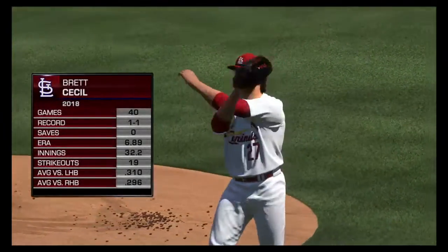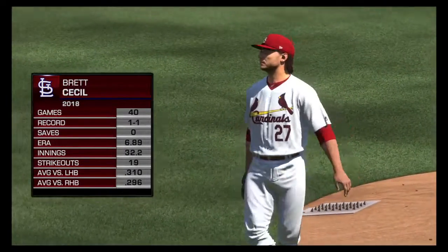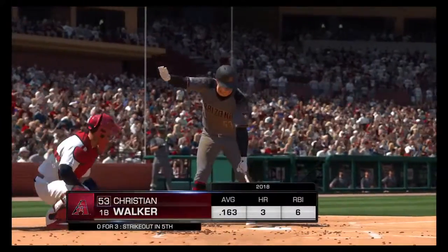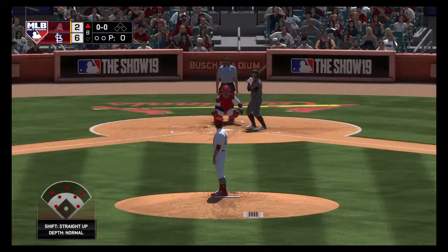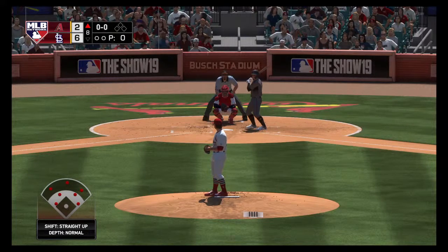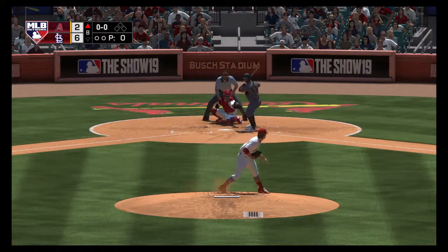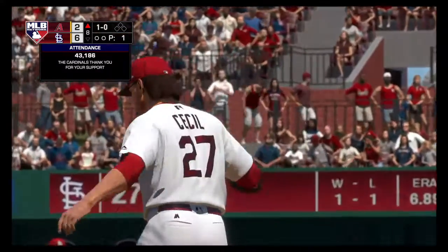Brett Cecil has been summoned from the bullpen as he'll do so to start the 8th. Cardinals, number 27, Brett. So now it'll be the 4-hole hitter, Christian Walker. 0 for 3 with a couple of strikeouts for him to this point in the ballgame. It doesn't look very promising so far in this one as we move into the later innings. Down by a bundle, it's time to get some base runners and hopefully a long ball to get them back into this one.